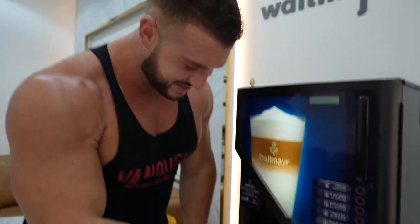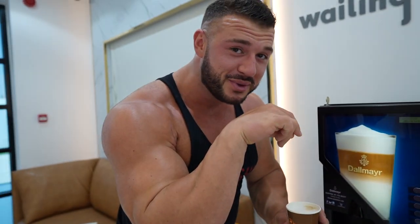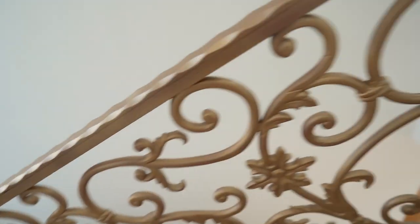Cappuccino. Decor is on point. Look at this handrail. It's very vintage. In gold.